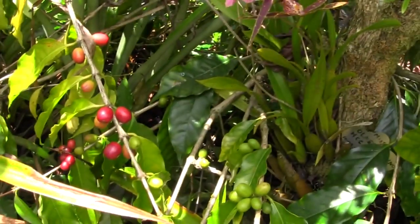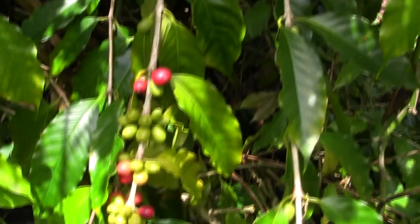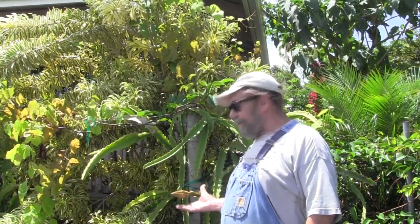We can also tell because the coffee is getting ripe. We're starting to see coffee cherries turning red in the trees. That's a sure sign. Another sure sign that it's fall here is the dragon fruit is beginning to bloom.